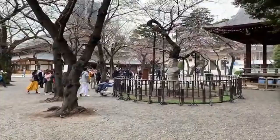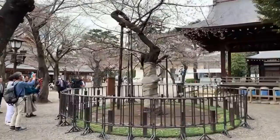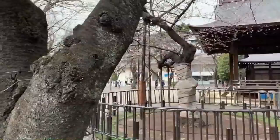So I'm going to just give you one more look at the index tree. Then we're going to move out. It's beautiful. I love the old trees. I have so much respect for old trees. Any tree, I love any tree. But just the older trees, I really have a lot of respect. They've seen a lot. And this tree, I don't think it's as old.